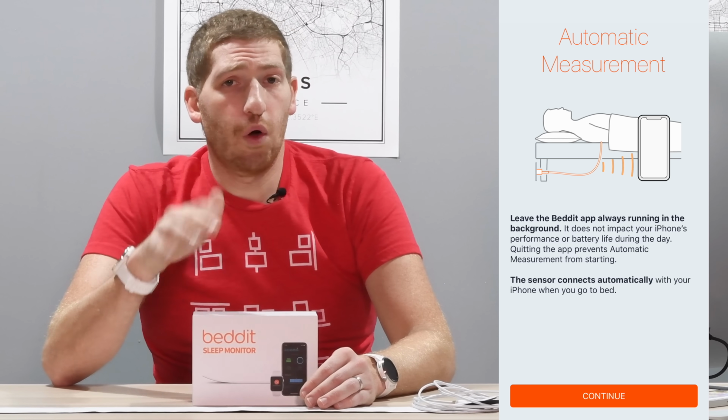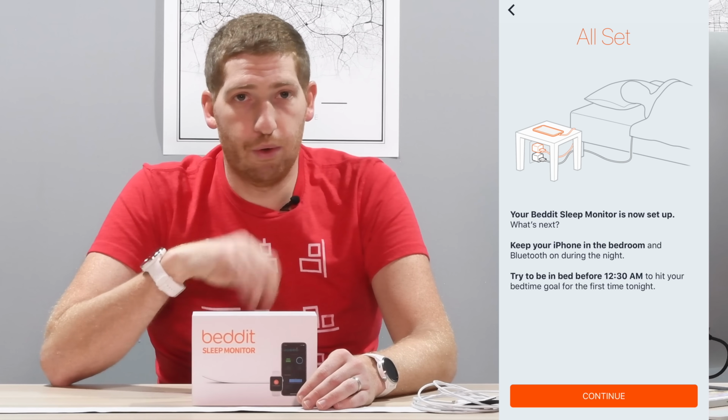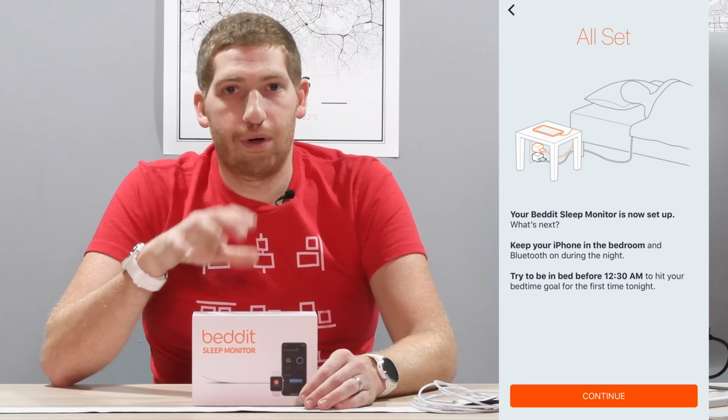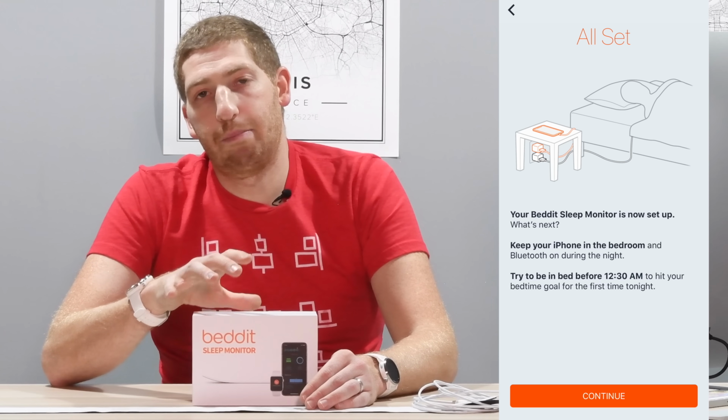Now, you do need to have your phone plugged in at all times in order to use it. If your phone is not plugged in, the unit will not record. End of story. I learned that hard lesson last night, in fact. So your phone has to be plugged in, and once it's plugged in, it'll just start recording as long as the app is in the background.